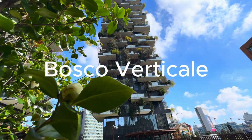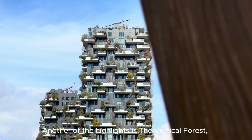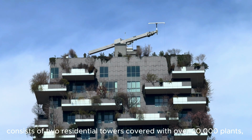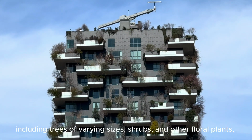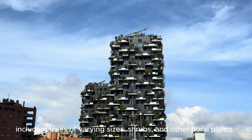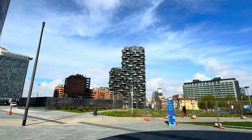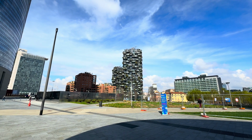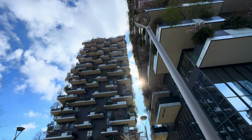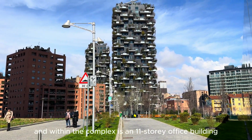Bosco Verticale. Another of the highlights is the vertical forest. It consists of 2 residential towers covered with over 20,000 plants, including trees of varying sizes, shrubs, and other floral plants, equaling over 200,000 square feet of forest on flat land, according to Boeri. They have a height of 116 meters and 84 meters, and within the complex is an 11-story office building.